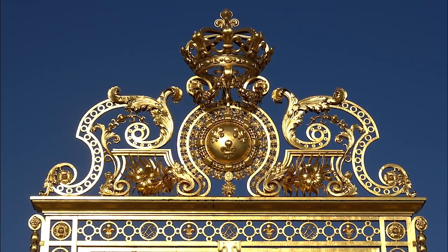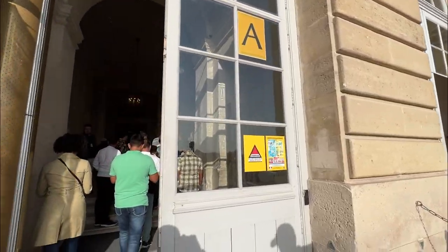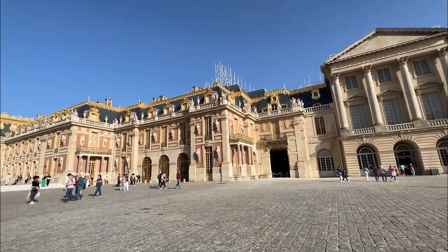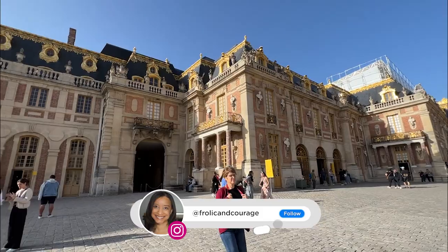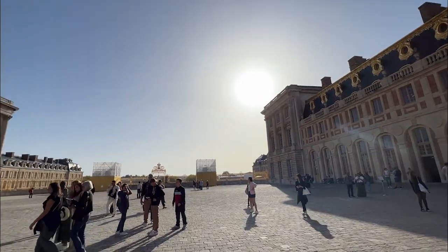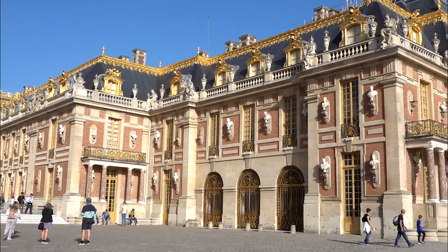Going to Versailles is the perfect day trip from Paris, so if you're looking for something to do, I highly recommend it. Once you arrive on site, you will have to go through security, but once you're done, you can go and immediately see the gorgeous courtyard. The Palace of Versailles was built to serve as a grand residence for King Louis XIV, and it's a symbol of his absolute power and the centralization of the French state. The construction began in 1661 and was completed in 1715 at the end of Louis XIV's reign.